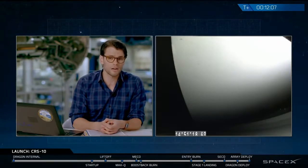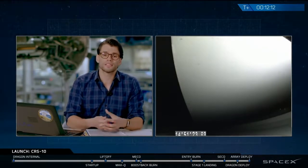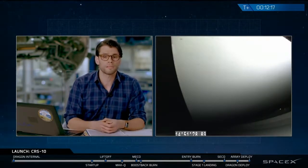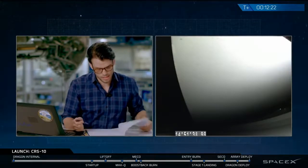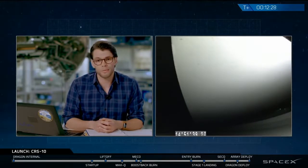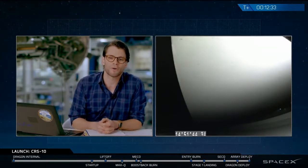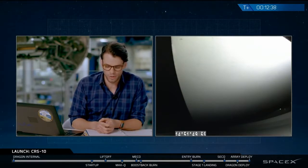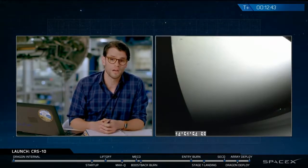Now, Dragon does carry 4 large batteries on board. These batteries, however, do not last the 2 days that we have to get to the space station, so we use solar arrays to charge those batteries and keep the spacecraft functioning. We are berthing with the space station on the 22nd, about 9 a.m. Eastern time, with the hatch ingress soon after that. Shane Kimbrough and Thomas Pesquet will be opening Dragon. We'll be doing the berthing operations, then opening shortly thereafter.